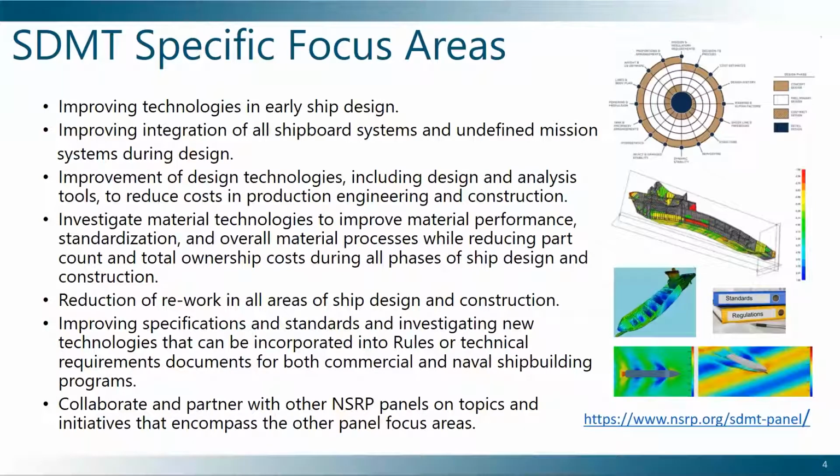Here are our SDMT specific focus areas. So to summarize, our panel focuses on improving ship design throughout the entire design process, improving tools which create those designs, including various CAD software, as well as analysis tools, investigating material technologies and processes which reduce part count and total ownership cost, and improving current ship specifications and regulations which drive all those designs.